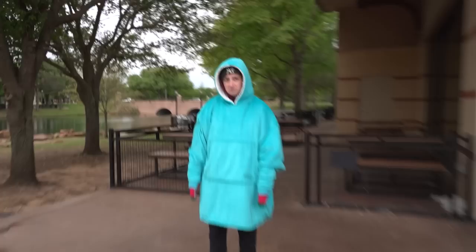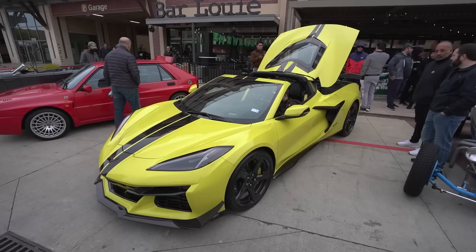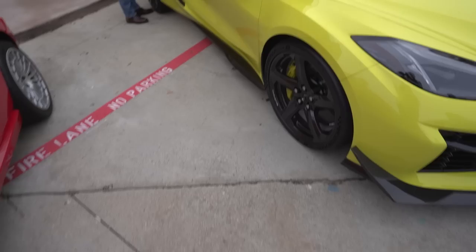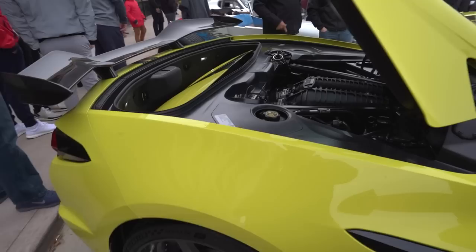Alrighty, you guys, after a quick coffee intermission, we are now back at the show. Looks like the parking lot filled out a little bit, so let's look around and see what showed up. So here's the other one I was talking about. We got the yellow C8 Z06. This one looks very different than the other one. It's got all the carbon bits, carbon fiber wheels, which is crazy. Man, and the Ferrari engine basically in the back. Hopefully he sends it on the way out of here, and that's gonna sound nuts.